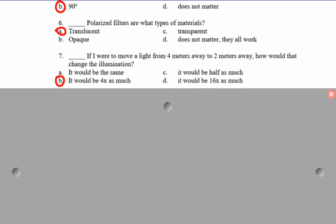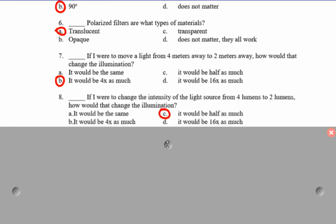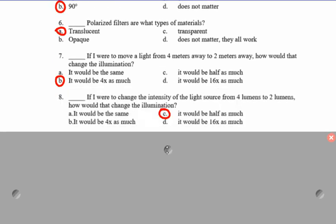All right, number 8. Last one. If I were to change the intensity of a light source from 4 lumens to 2 lumens, how would that change the illumination? So I'm just decreasing the intensity. There's no square on the I in the equation. So if I'm just cutting it in half, it's just going to be half as much. So number 8 would be C, half as much.